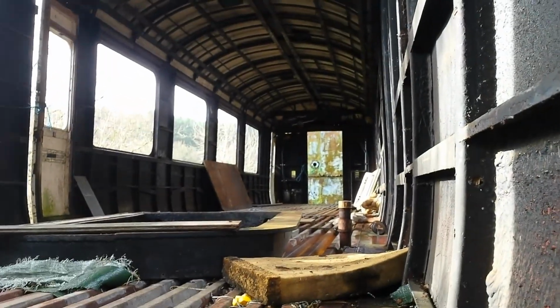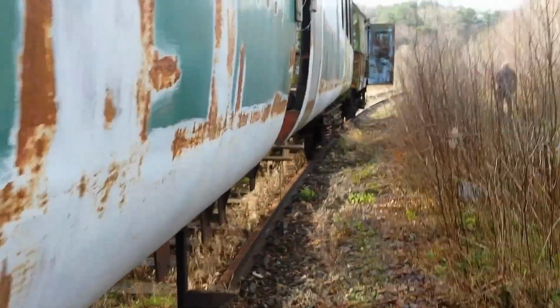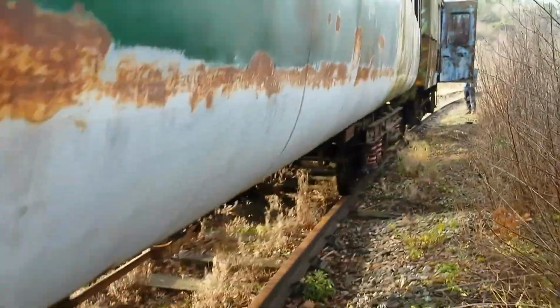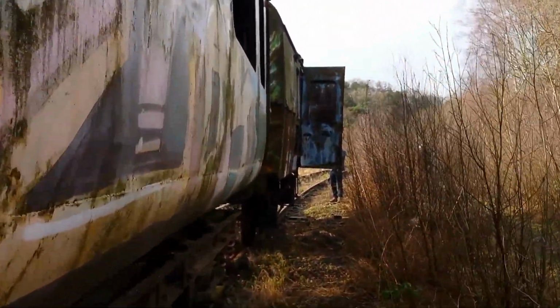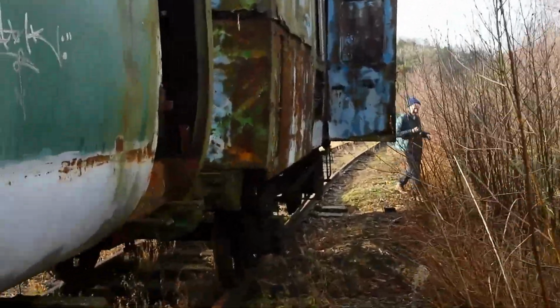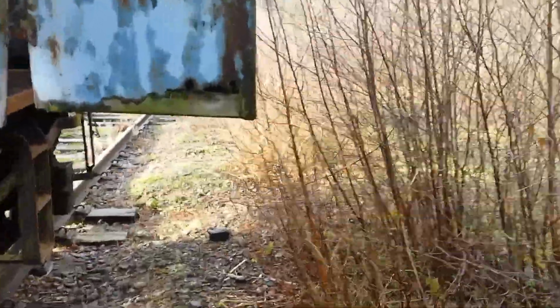Right, I can't actually climb up it, it's too high. You can see where the seating areas would have been. God, these are really tall. Can't get over how high they are. They are high, aren't they? Yeah. It'd be difficult to get jump on one when it's moving, isn't it?